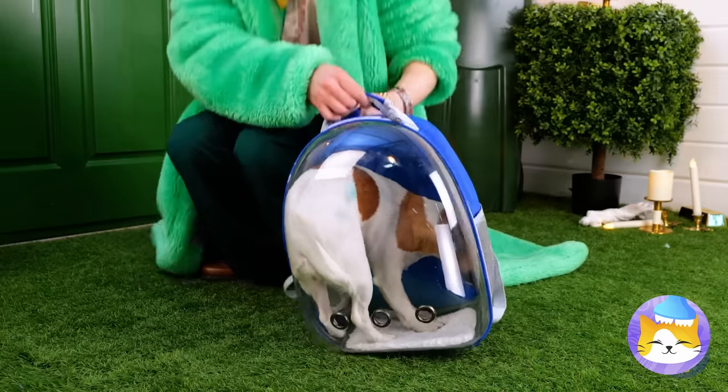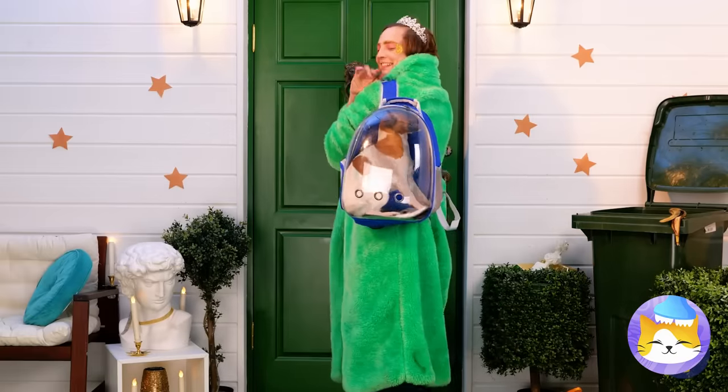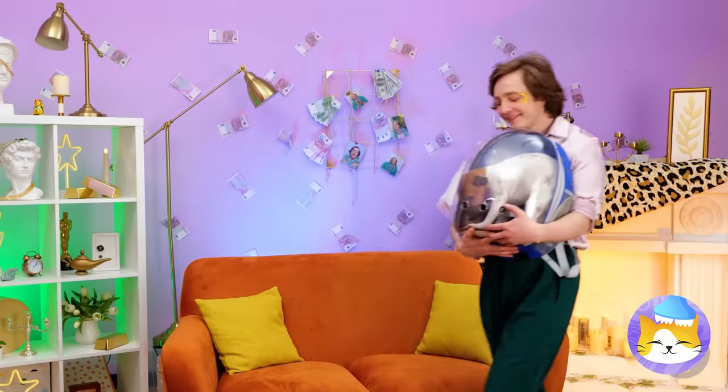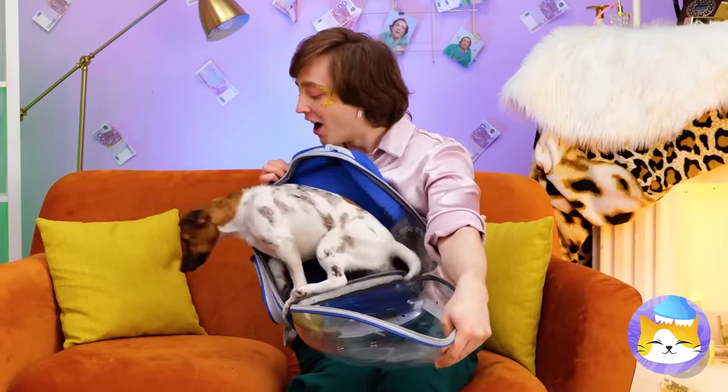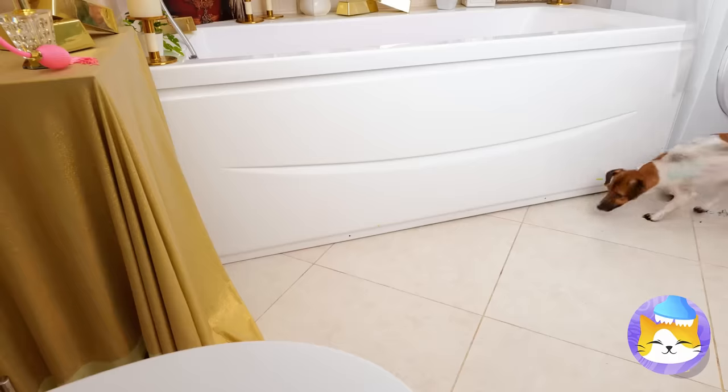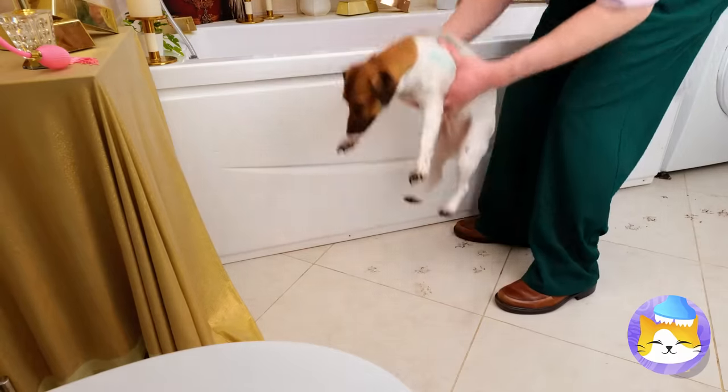Aquariums, they're not just for fish anymore. Huh, there's not a lot of leg room, is there? With a backpack like that, he's ready to go into space. Right out of the case, and he's already got muddy paws. Oh, right, you found him in the trash.